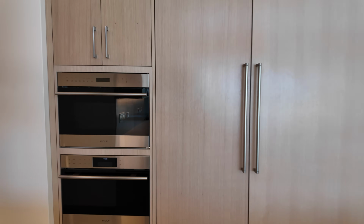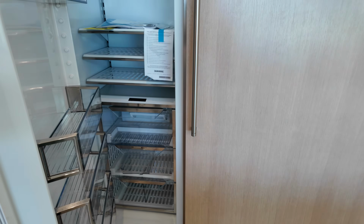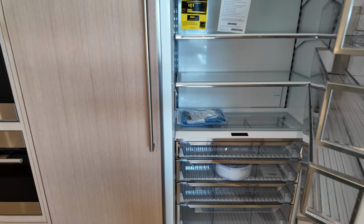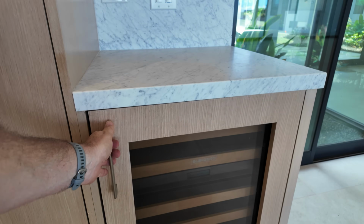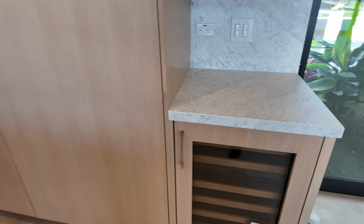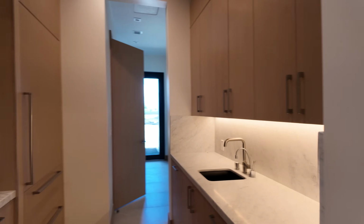We got a Wolf over here on our microwave, cooking range. We have Sub-Zero, I believe it's Sub-Zero, yeah, faced over here on our counter depth refrigerator and our freezer. Sub-Zero over here on our beverage cooler. Wonderful on that. And I told you there was more to the kitchen because we also have a Butlers Pantry.